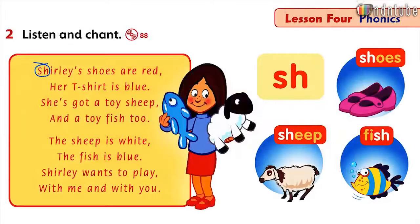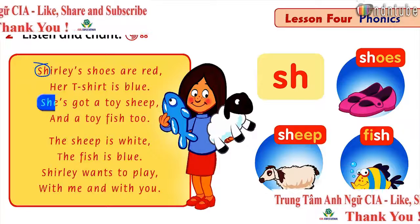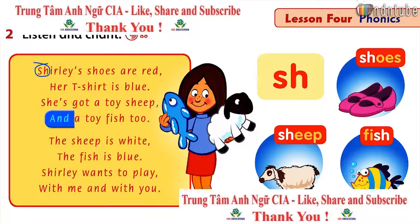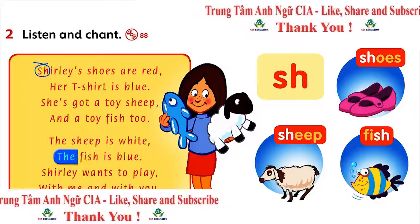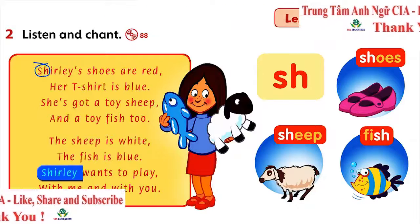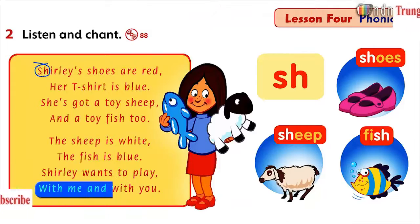Listening 88. Listen and chant. Shirley's shoes are red. Her t-shirt is blue. She's got a toy sheep and a toy fish too. The sheep is white, the fish is blue. Shirley wants to play with me and you.